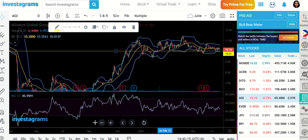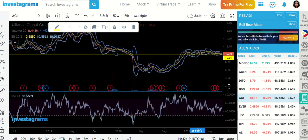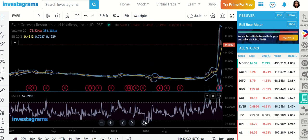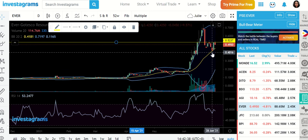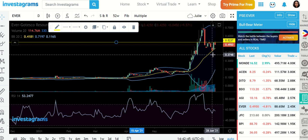Try to observe that. Let's see how it looks on the bigger picture. We're already halfway. We're halfway at 1.16. Ever is still on a decline. Let me see. Okay, now creating some lower highs. So not looking good. Let's see if our MA20 line is going to be respected. Otherwise, it might even go back to its previous level, which is around 0.22. But first, it will touch this area.